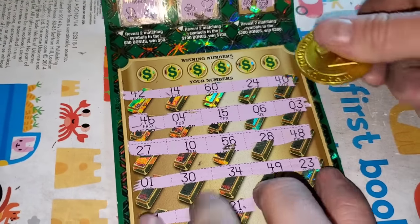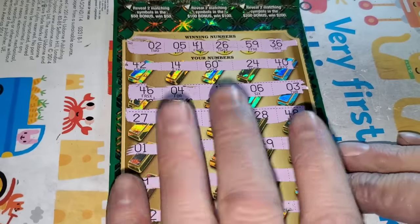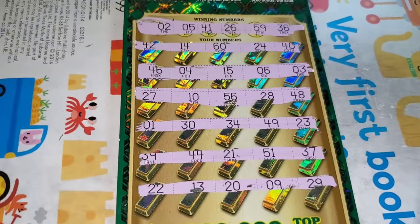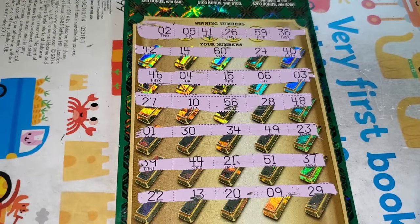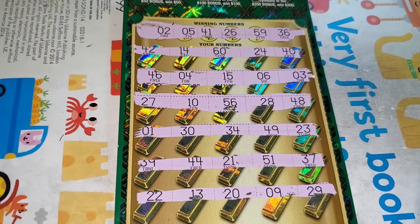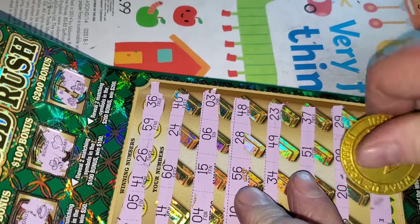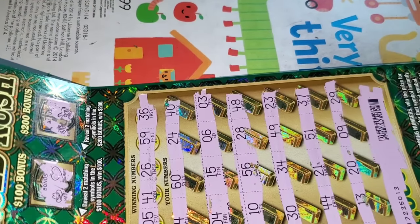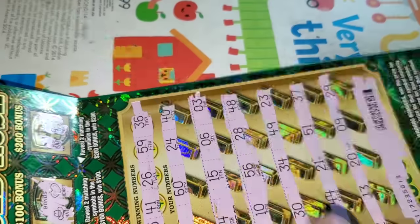Let's see if we can get a matching number. Prove me wrong. 2, 5, 26, 36, 41, 59. Don't think so. Yuck. Not a winner.